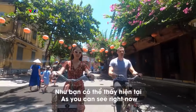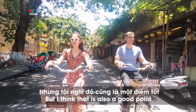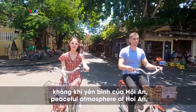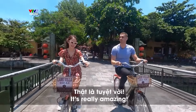As you can see right now, Hội An is not as crowded as usual because of COVID-19 canceling everything. But I think that is also a good point because we can really enjoy the peaceful atmosphere of Hội An. The tranquility and this fresh air is really amazing.